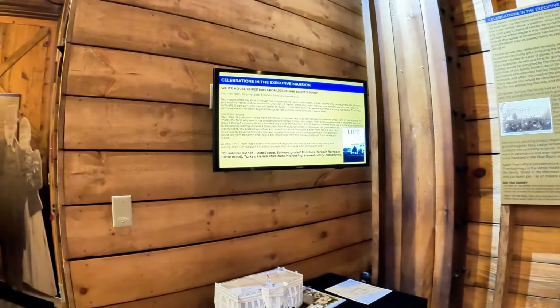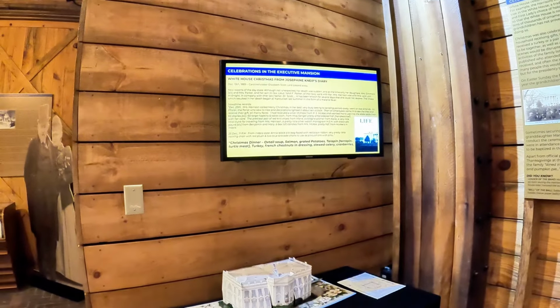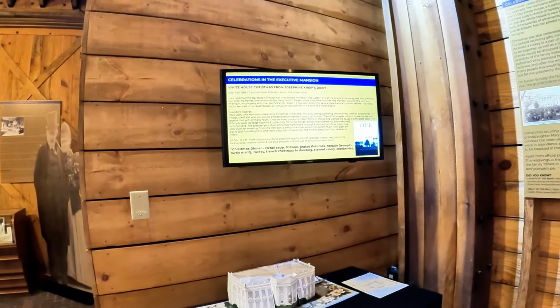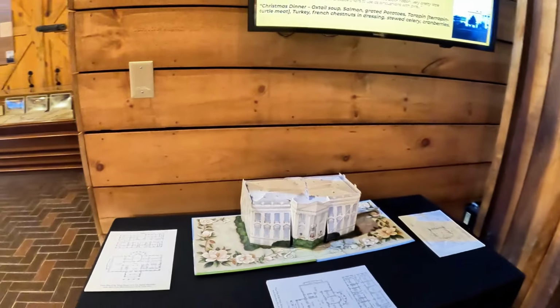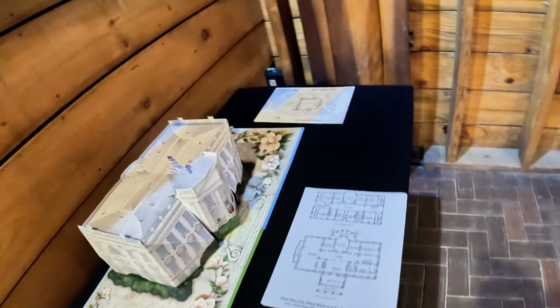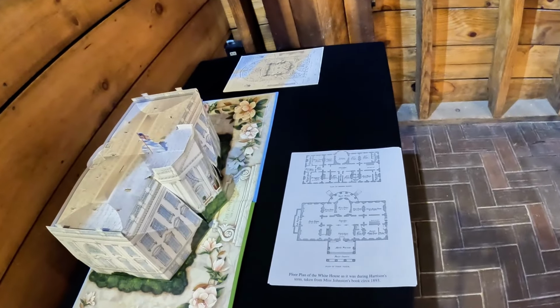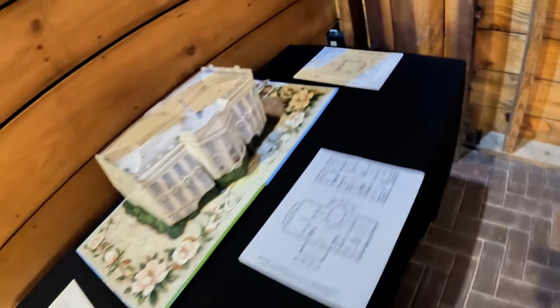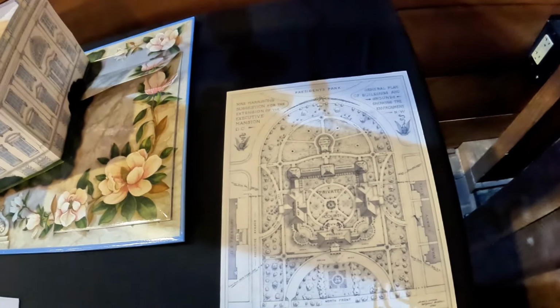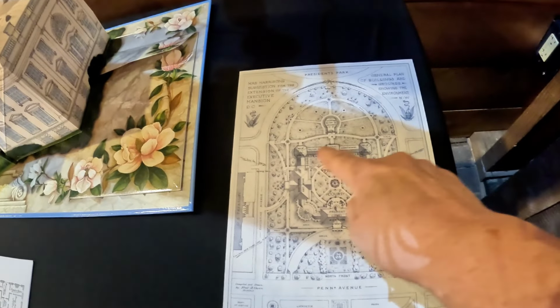Caroline, the First Lady, had a big part in some of the expansions that were done to the White House while she lived there. So you can kind of see some of the ideas, the blueprints. Here's really a good blueprint of the entire area, how it encompasses that whole courtyard.